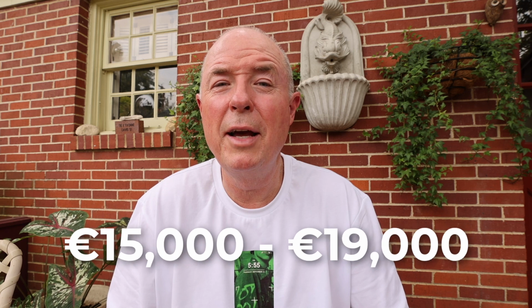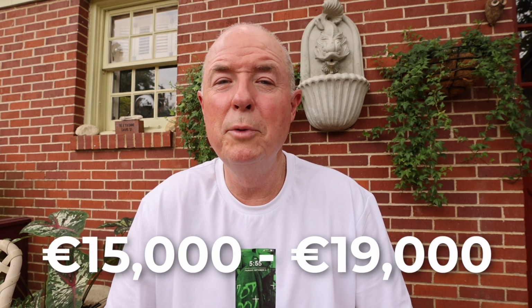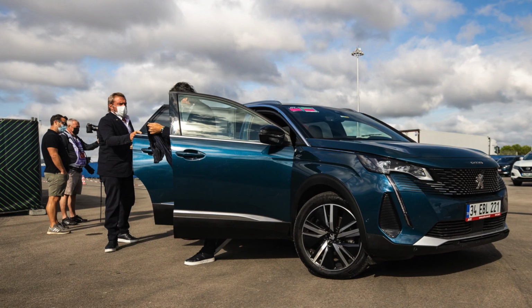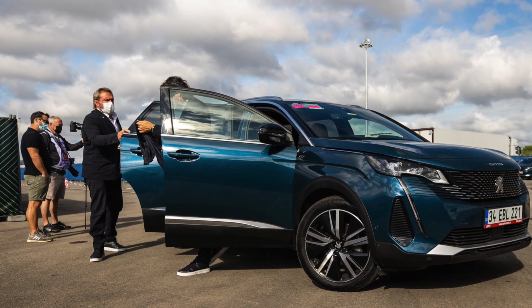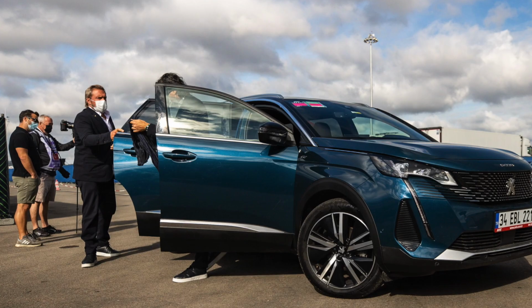But those cars are quite good value. They start, I think, at around 15,000 euros, and I don't think you'd pay much more than about 19,000 for one. What about the Ferrari management? They often come in some interesting cars. This time they were in a Peugeot 5008. I know nothing about this car except it's regarded as a grand SUV.